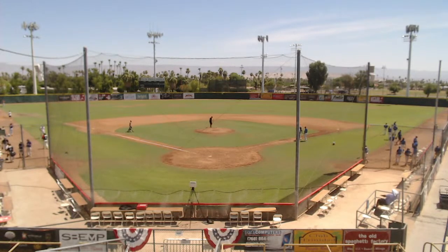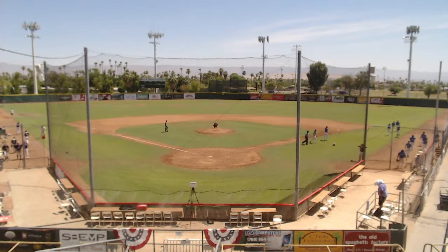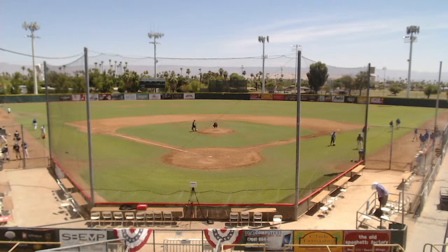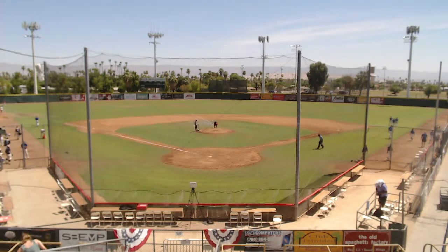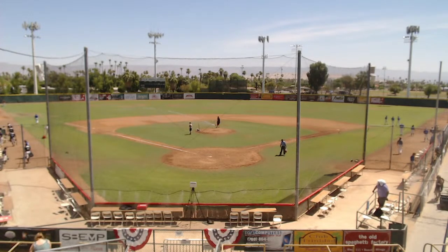Again, ball game started at 9:01, wrapped up at 11:04. Took us 2 hours and 3 minutes. It started at 95 degrees here today on this Wednesday, July the 7th. It's 102 as we wrap up. That's going to do it for us here in Game 1. Don't forget Game 2 coming up here shortly.